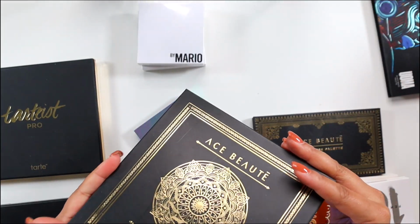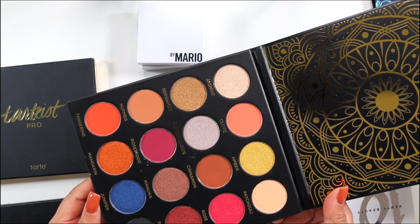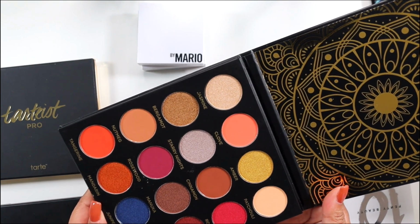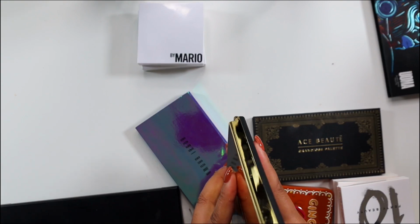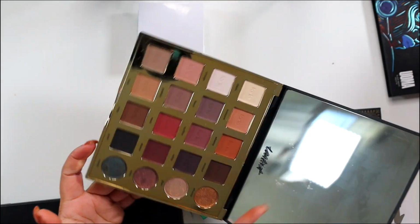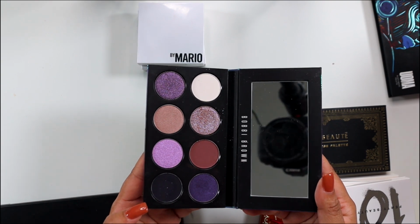Ace Beauté. Ooh, I think this palette was really cute. Ooh, it is. It is, y'all. Oh, I like her. I really like her. I'm going to get rid of it, though. Tarte Pro. What is this? Y'all, it looks like I didn't even touch this palette. Bobbi Brown. Ooh, this is pretty with the purples. I ain't wearing no purple eyeshadow.